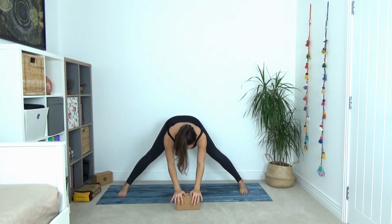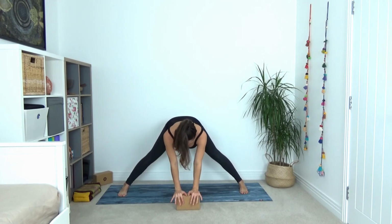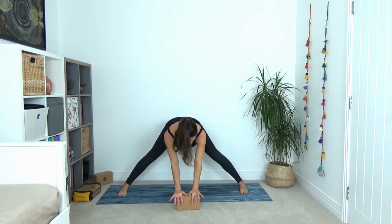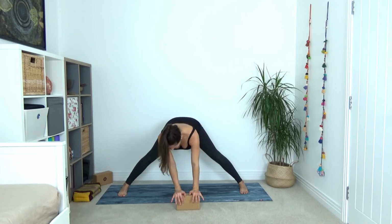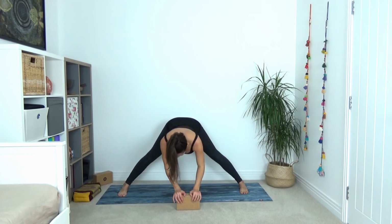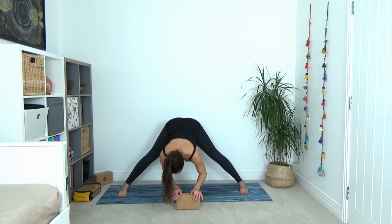Reach your hands towards your prop or maybe towards the earth, and keep a flat back position here first of all, so hips roughly in line with your head. And then gently start to rock the body side to side here, just a little bit. Soften the shoulders, and as you rock, you can start to release the body closer and closer towards the earth.